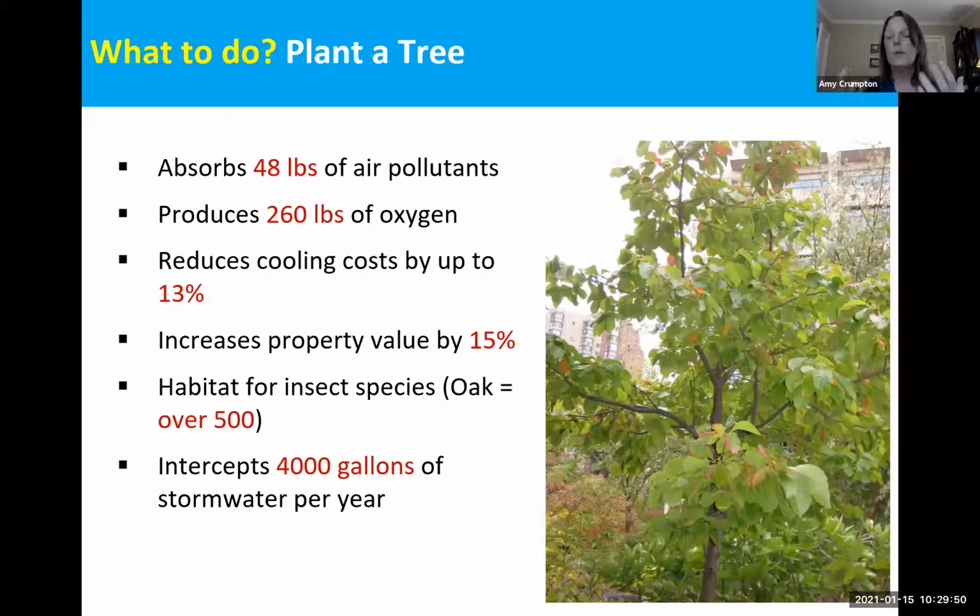Trees are part of this new green infrastructure movement, but they always seem to get the shortest shrift because they're the thing that keeps getting cut down or moved around. And it takes time for a young tree to grow back, right? This one on the right here is a black gum. It takes time for them to get big enough to provide all the ecosystem services that we really need. So this tree, for example, I think I got these numbers off of iTree.